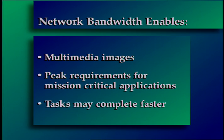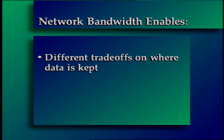Thirdly, if you're performing a task which is using data from elsewhere on the network, whether it's on a server or in a corporate database, tasks will complete more quickly if the information can be brought to the desktop in a shorter time. A high-speed network will enable us to make different trade-offs on where we keep data. In systems today, since the average bandwidth you can get over an Ethernet is on the order of 0.5 megabit per second, if you're doing a computation which requires a lot of information that's kept on the network server, then in order to complete that task more quickly, you're likely to download the whole file onto your local disk where access to the information is 2 to 3 megabytes per second. That way your application will run faster.